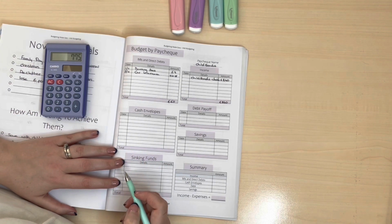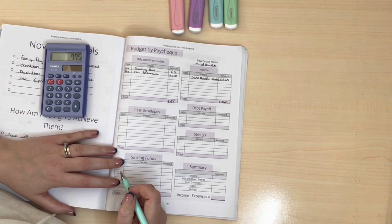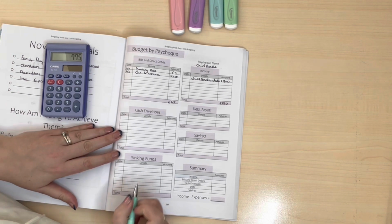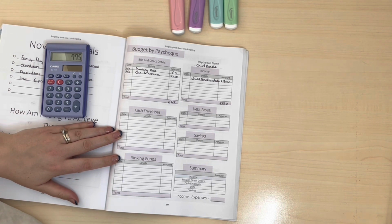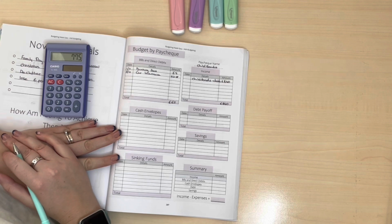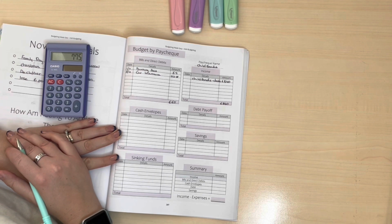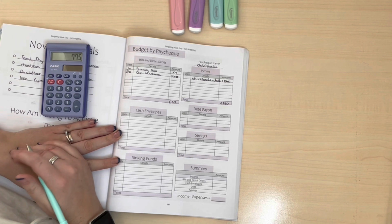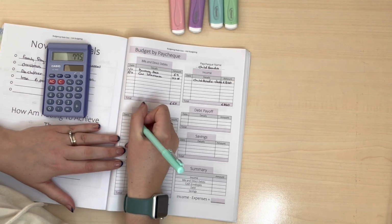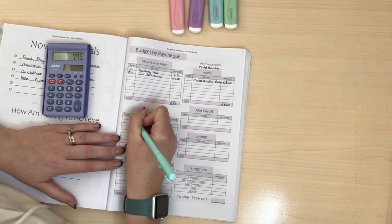Now I'm going to put this next payment into cash envelopes, but we're actually not going to pay for it in cash. It is actually an unusual expense. So usually my husband pays for oil, but he's been struggling as well to save for oil as the prices increased. So instead we decided we would put my payment of the extra child benefit towards oil. So this is going to go into cash envelopes, but it's not cash.